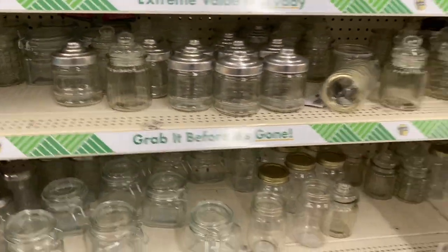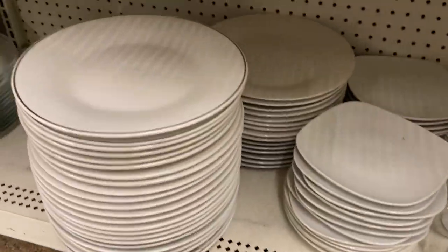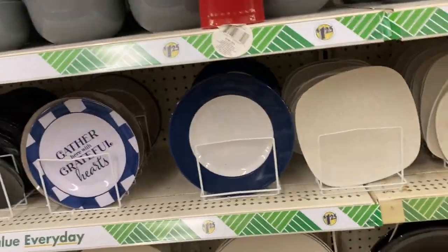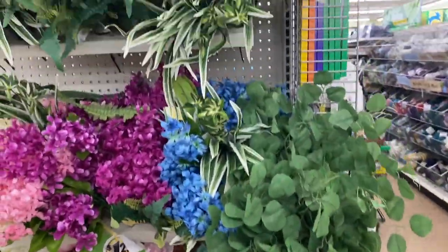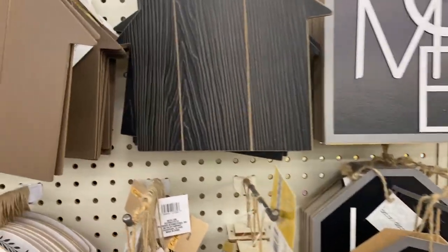Kinds of jars, mason jars, bottles for your oils, and even just for decorations. Lovely assortment of flowers for spring. I love these collections right here. You can customize them, make it entirely yours. Yes, most of them are blank.